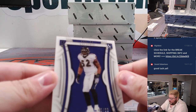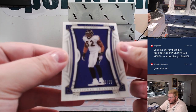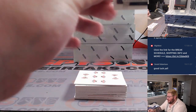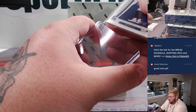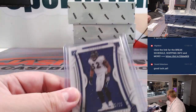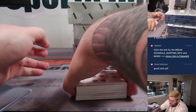First up, Ray Lewis. What is up, bro? It's 5 out of 99. It's Baltimore. That's in the Philly, Baltimore, Tampa Bay, Denver group. Spot 5. Five right there. Going to Matthew. Let's start with Ray Lewis.